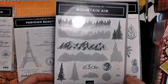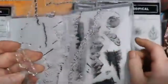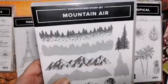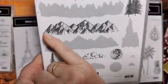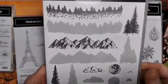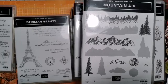This Mountain Air is one of the reversible stamps. So you've got one of the stamps that on one side gives you just the outline, and on the other side gives you the sort of texture, if you like. So if you can see here, you've got the outline, which you would get if you stamped one side. You'd get the more detailed side if you stamp the other, and the same here. So it automatically gives you that shading as well as the detail. So quite looking forward to using that, and there are dies that go with that somewhere.